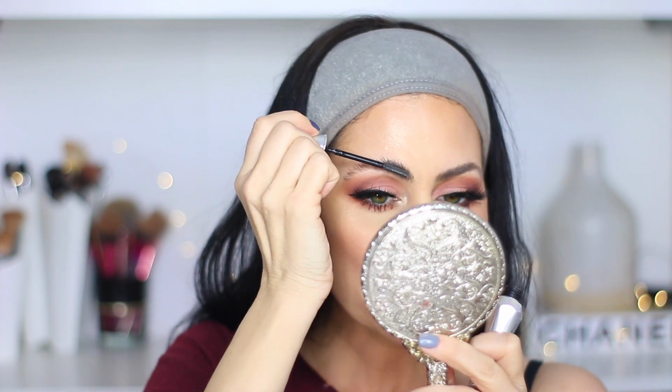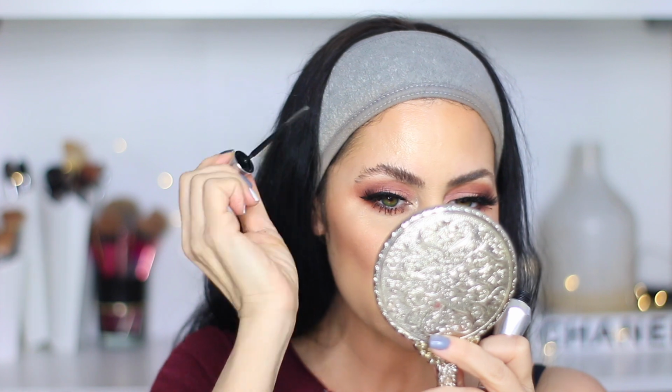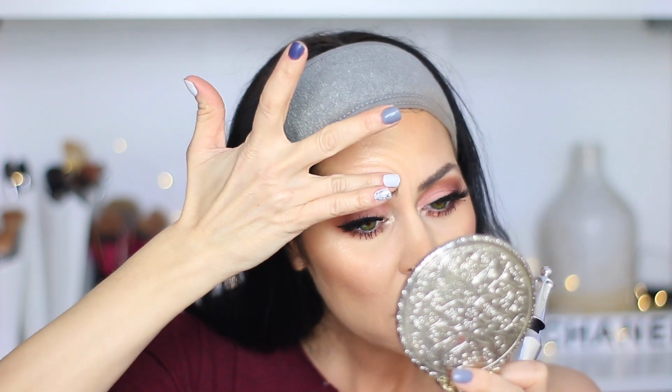Now, this part can differ. How I do it is I simply take my fingers and I push the hair into my skin, essentially. I just push it up and press it into my skin like so.